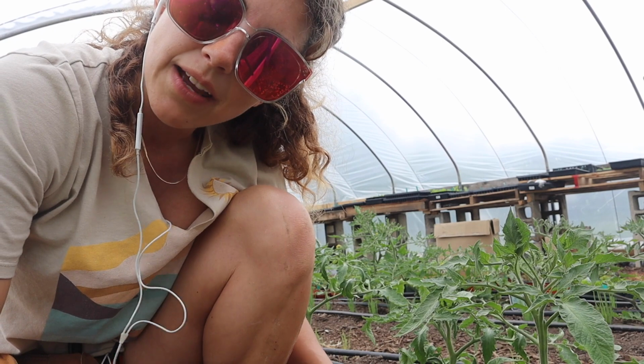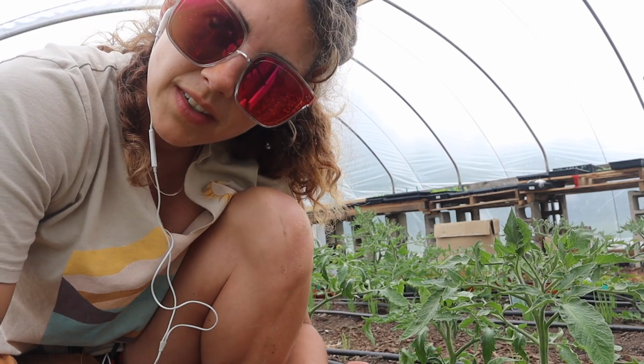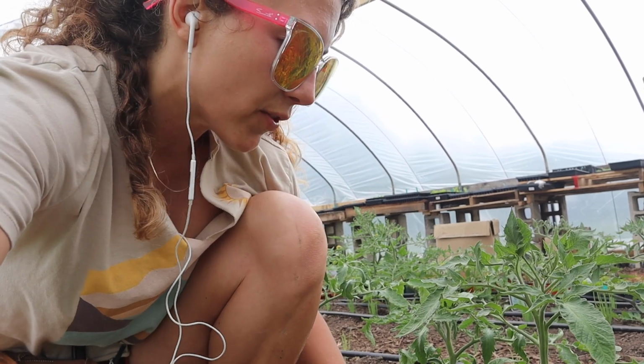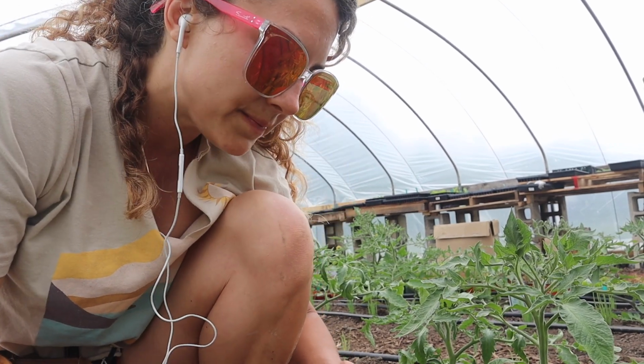One little trick I am doing, for one, I need to water in here anyway. The top is getting kind of dried out. But for two, I want to plug this basil in.